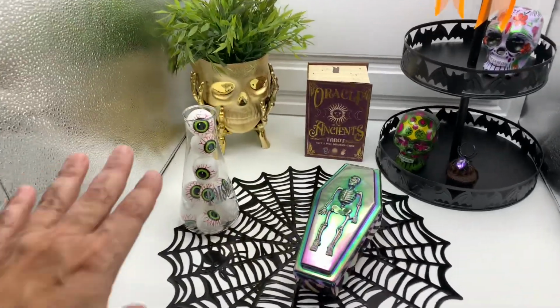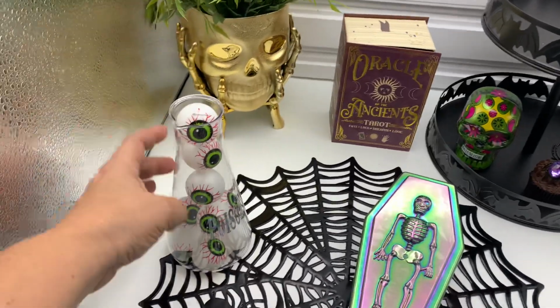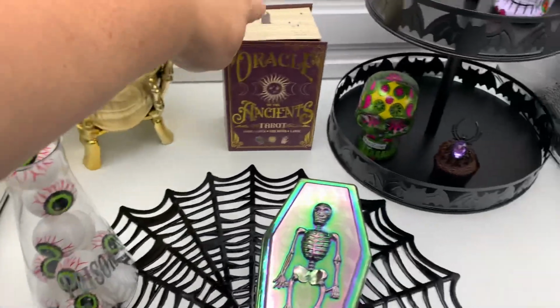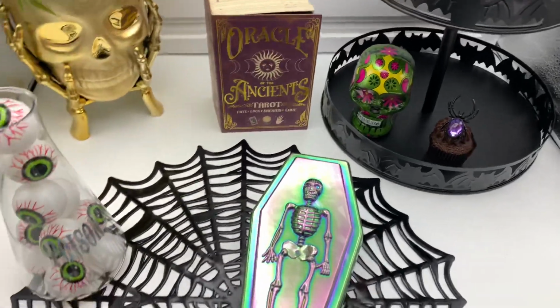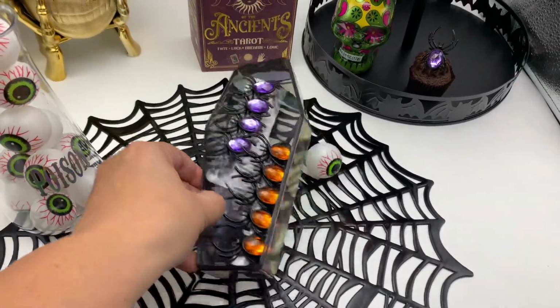So I picked up these things at the Dollar Tree, believe it or not. So I got this at the Dollar Tree for $3. I got this for $1.25, because now at the Dollar Tree, everything's $1.25. I got these eyeballs for $1.25. Got this cute little box for $1.25. And this coffin for $1.25. Also from the Dollar Tree. All of these things, you guys, are from the Dollar Tree.